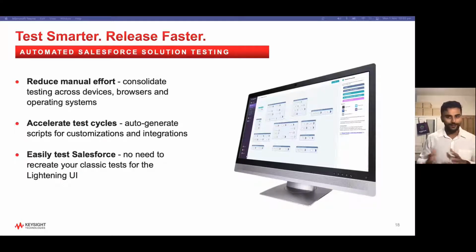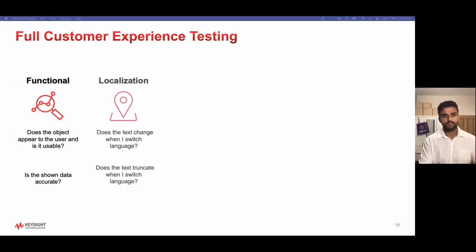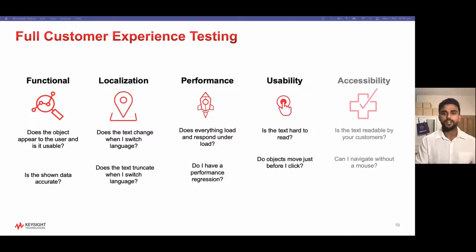There's no need to recreate your tests for Classic or Lightning or the latest iteration, or even have to create the model. We have you covered. This is truly groundbreaking, like I said, and I really do encourage you to reach out so I can show you more in a full-scale demonstration. And with Eggplant, we test against everything, right? Not just APIs and database. We test the full user journey, the true full user experience.